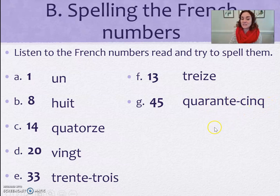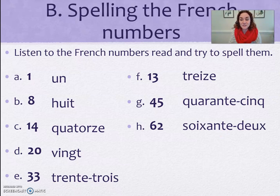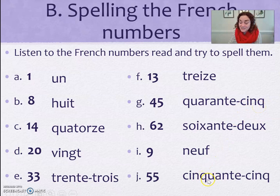These are tough ones. If you missed any spellings, maybe just make corrections in another color or just write the corrections next to the attempt that you made. H, 62. Do you remember what makes the wa sound? O-I, 62. Remember, de is E-U, 62. Use that E sound to spell neuf. They should be the same, neuf, E-U. And then 55, we take the number 5, add a U, 55.